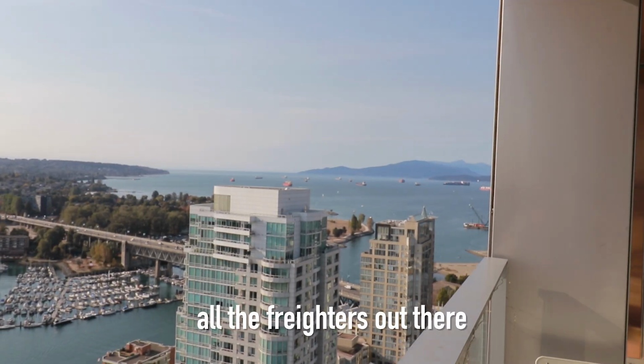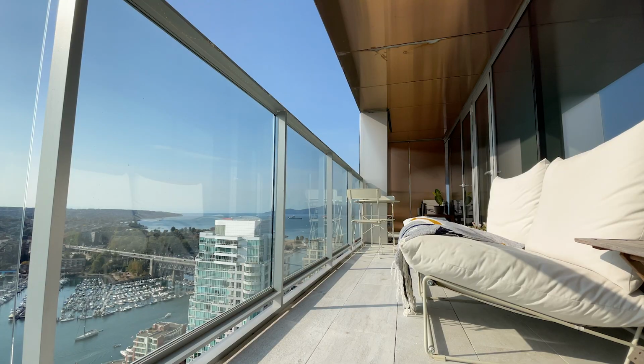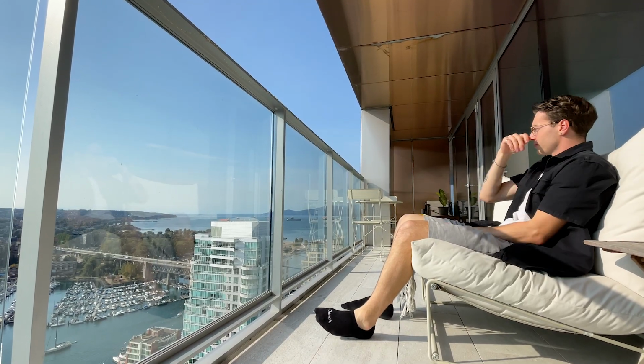Down there, that's Granville Island. And the point out there is Point Grey and UBC. That's where I live, over there. And behind me is the open ocean. English Bay, the Burrard Inlet back there. You can actually see all the freighters out there waiting to come into the city. Some people say they don't want to ever live in an apartment because it feels like it's kind of a box, but when you have a balcony that's honestly pretty large like this, it kind of helps with that.